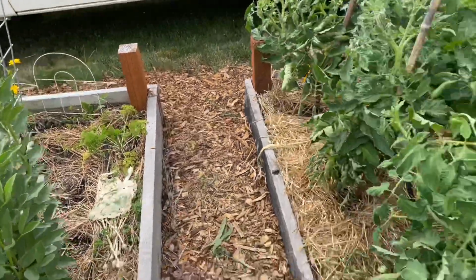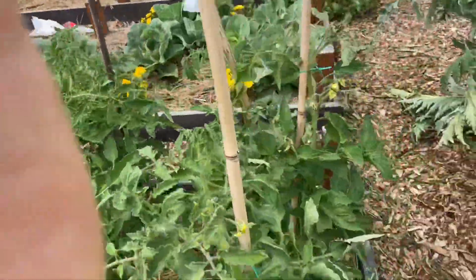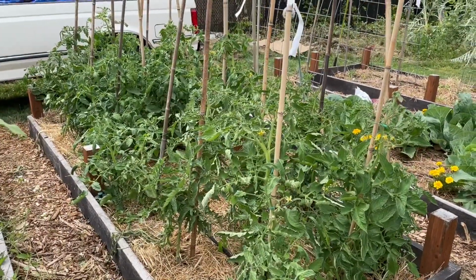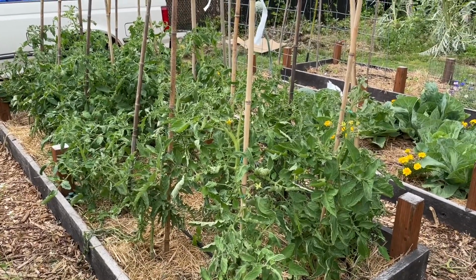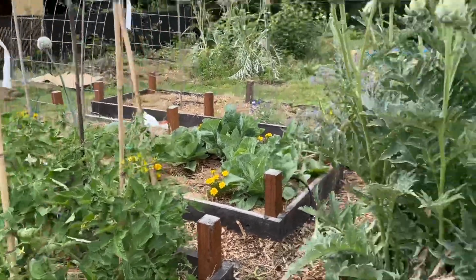All right, let me back up here and show you the tomato beds. The tomatoes are wild. They have been staked and pruned. I have kept up with them, and they are looking great. They have fruit on them. They have flowers on them. And in about a month, we will have tomatoes.